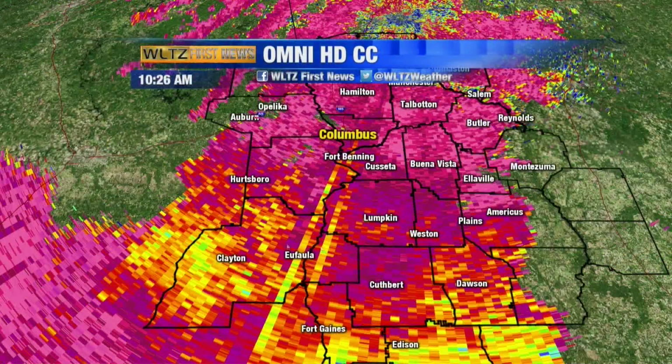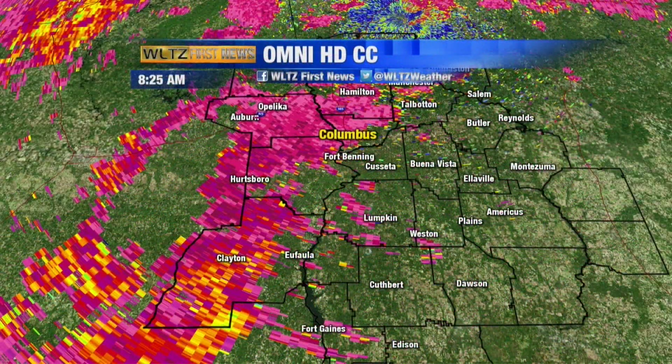Yeah, I don't see a whole lot. It's kind of sloppy. I'm doing the FFC radar here. The one down in Fort Gaines, okay. I think that's pretty evident right now.